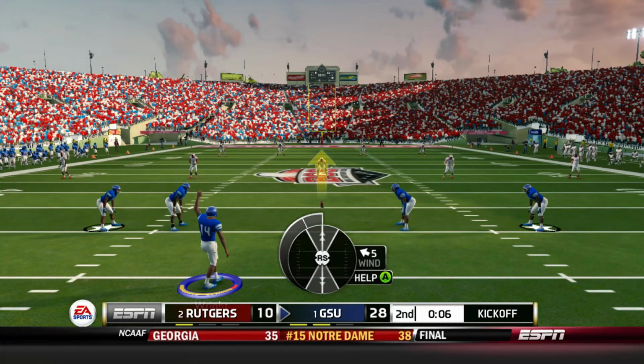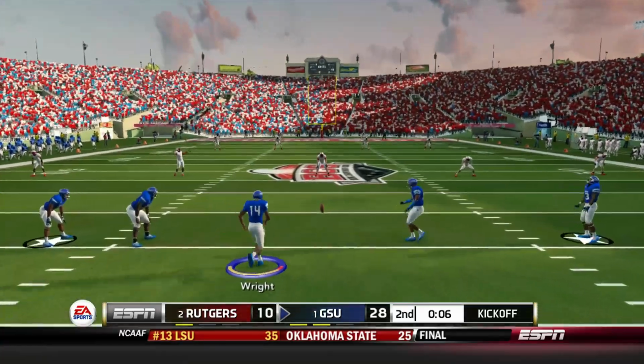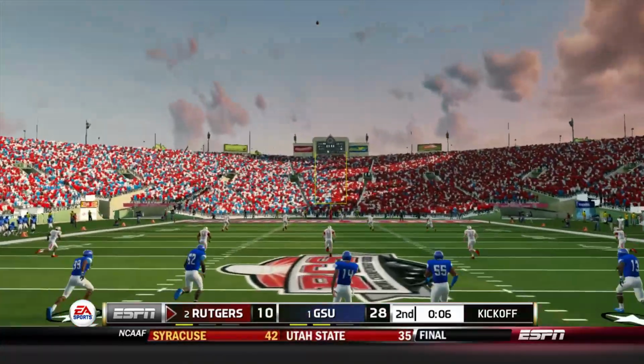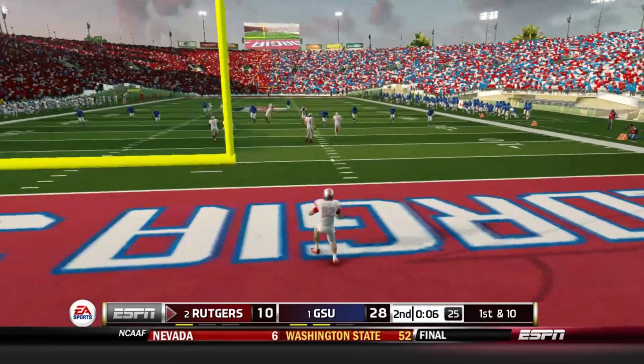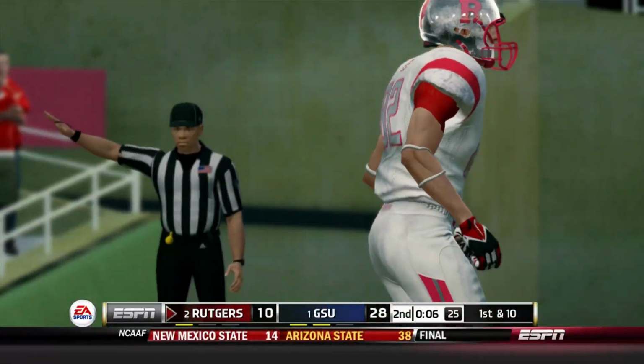Only a few ticks left on the clock before halftime. I would expect they'll just squib kick this one. He sends this one deep. This one's going to be down in the end zone for a touchback.